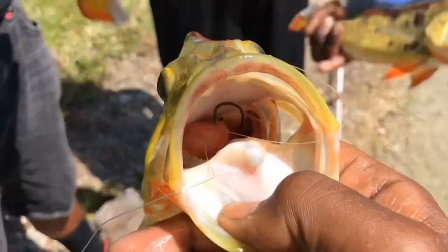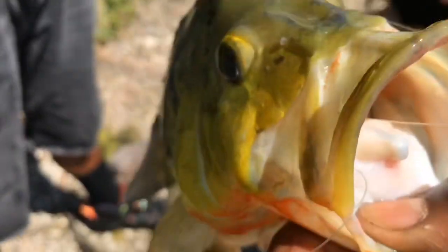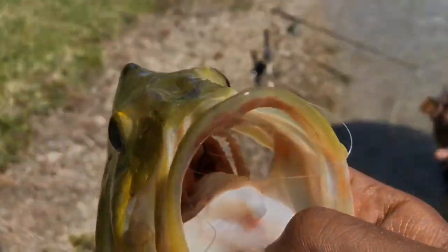And you know, somebody had to get caught twice. Not by us though. He has two hooks. He has my hook in his mouth and he has another line that's right there. And we're gonna go ahead and help him out.